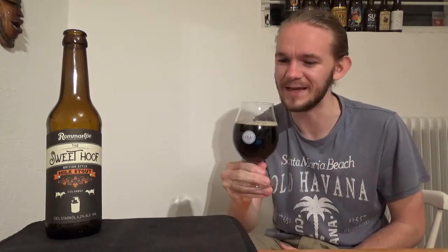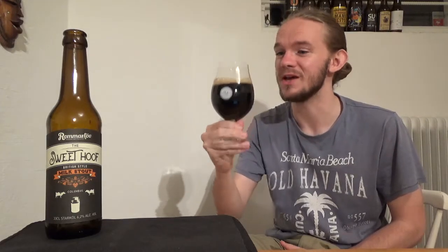Some big bubbles sticking towards the side of the glass, and quite a few little ones going up to the bottom where the head should be. You can see it's pretty much completely faded actually. There's not really much head to this one at all, but it looks very, very nice. So let's take a closer look at the aroma and see how we get on.